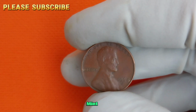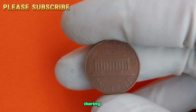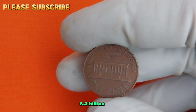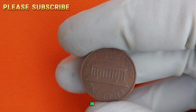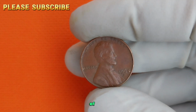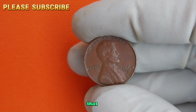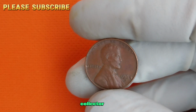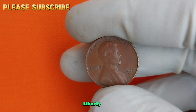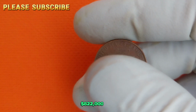The Denver Mint, represented by the D mint mark, played a crucial role in producing Lincoln cents during this time. In 1964 alone, the U.S. Mint struck over 6.4 billion Lincoln cents, making it one of the most common years for this coin. However, amidst these billions of coins, a few slipped through the cracks with errors so subtle and rare that only a trained eye or a very lucky collector might notice. Among these was the legendary 1964 Liberty 1-cent coin that would later be appraised at a staggering $822,000.